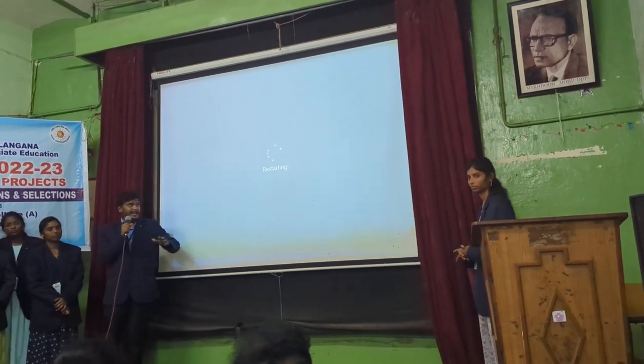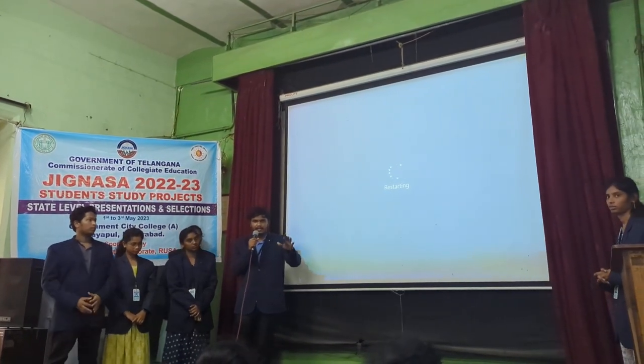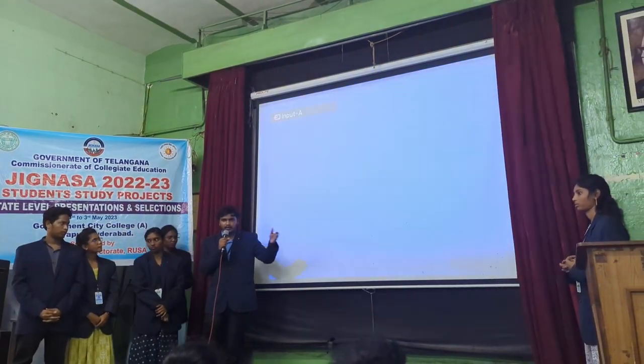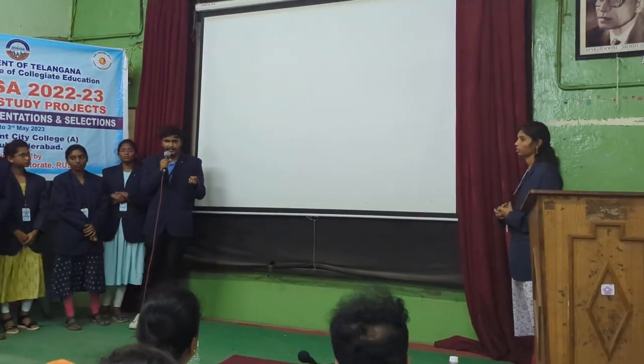So the water on a transparent horizontal sheet acts as a water convex lens. We fix a transparent horizontal sheet at the top of the stand and we pour water into it. So now it acts as a water condenser. Coming to part one, it is the plane reflecting mirror.